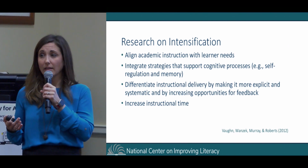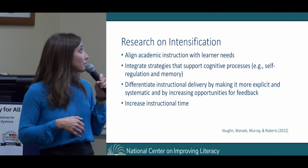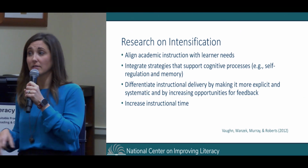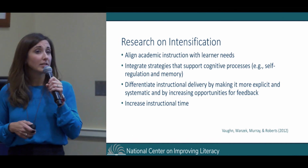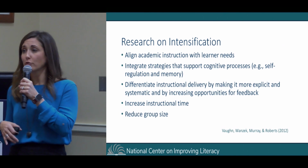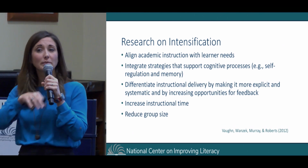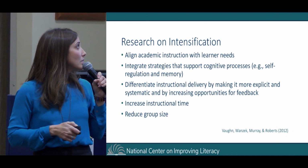So looking at self-regulation, looking at working memory, looking at executive functioning. And then differentiating instructional delivery, making it more explicit, more systematic than what they were getting before. Increasing instructional time and reducing that group size, like we saw on the circle slide earlier. As they move across the continuum in tiers, their group sizes will likely decrease as well.